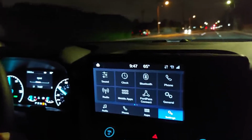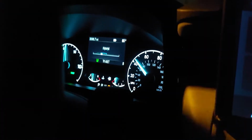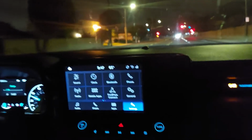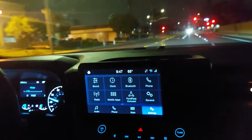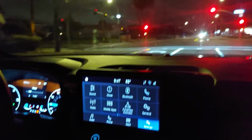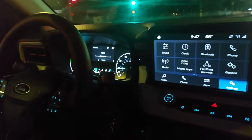All right, here we go. Almost home. Wait, why do you get the gas engine going? Let off the gas. Oh, there we go. Charge. And coming to a stop. See what happens. You might want to stop. Nice. Oh, 97% brake coach.